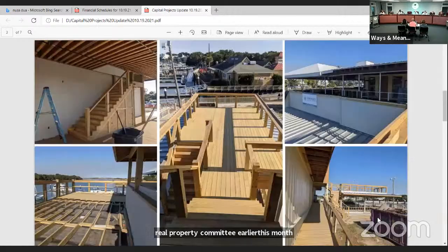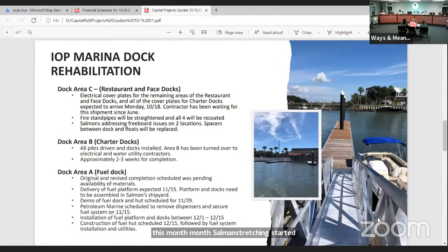Salmon's Dredging started to work on the dock, the section up dock on the intercoastal side that's part of the lease for the restaurant, and that work started on Monday of this week.